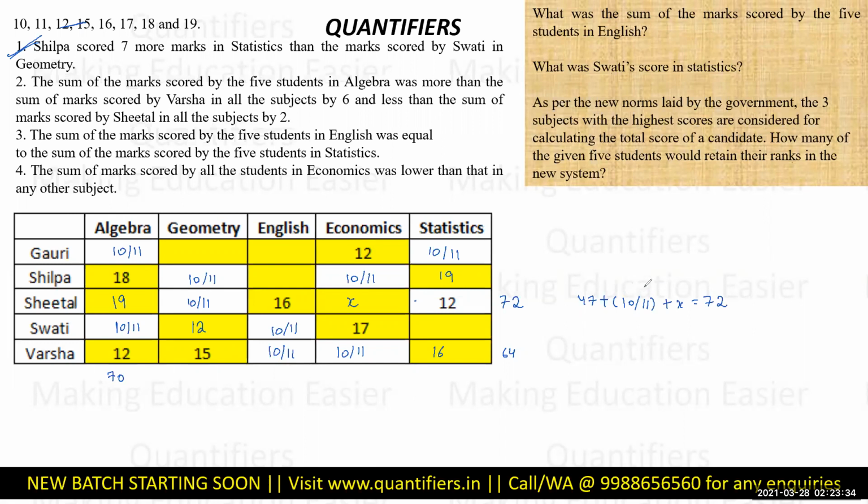Now, if I am using, let us say, 11 here, one of 10 or 11 is the score here, let us say 11 here, then 47 plus 11 plus x is equal to 72. X comes out to be 72 minus 58, 14. Can x be 14? No, x cannot be 14. Why? Because 14 is not a possible score, which means 11 is not the possible score. So the only possible score here is 10. Right? So 47 plus 10, 57, x comes out to be 15. Okay, x is 15. And this value is 10.